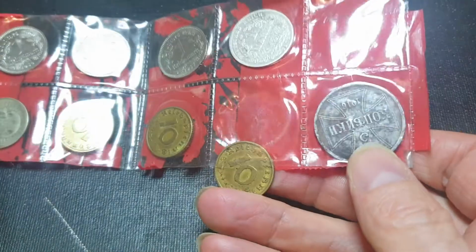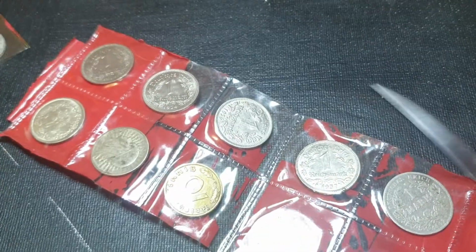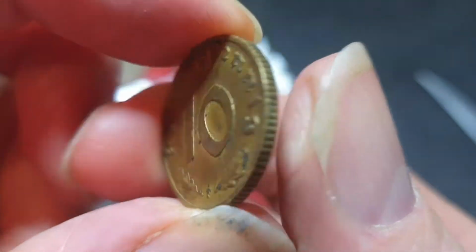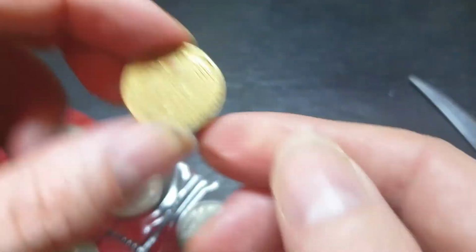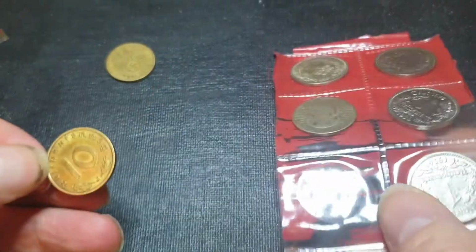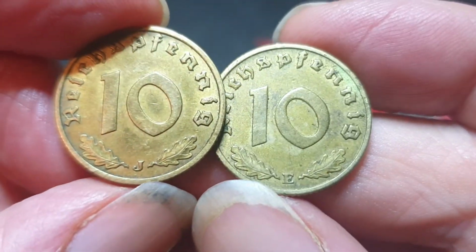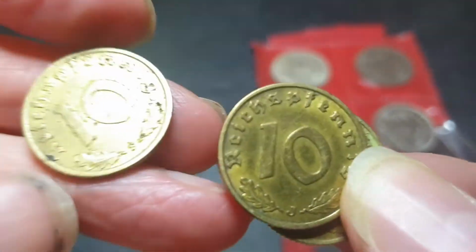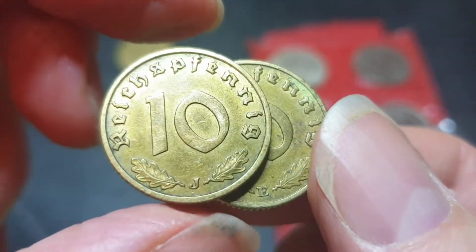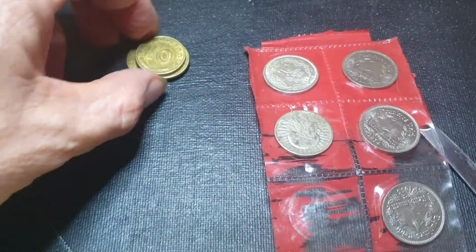So, look, we've got a few nice coins. Let's pull them out one by one. The first one we have is Germany, F mint mark, 1939. So, it's a 10 Reichspfennig. We have two more 10 Reichspfennigs, which cost about $25 and $10 depending. So we have J and E mint mark. E's in Saxony. I think J is Hamburg. And that was F. That might be actually Hamburg. I can't remember. Anyway, 39, 38. So yeah, I actually like to collect those.